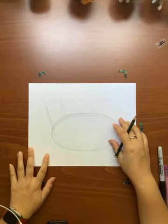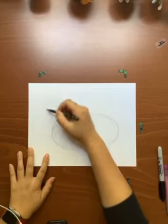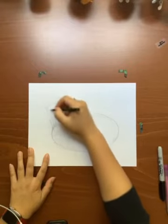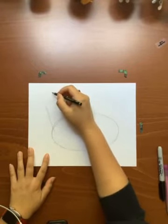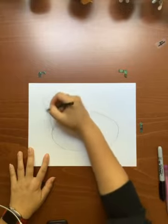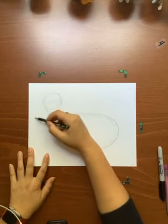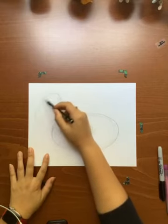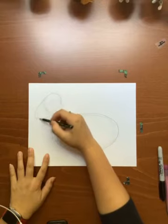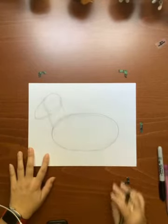And then I'm going to do kind of a teardrop shape for the head. But to make that easier, I'm going to draw a circle. I think I'm going to do it a little lower, probably around here, so I have enough space for the horn. And then I'm going to do a rounded soft V shape. You can do a U shape if you want, and attach that to the front.